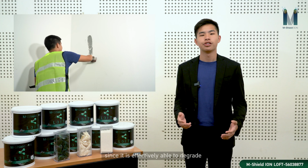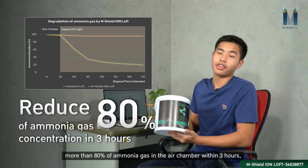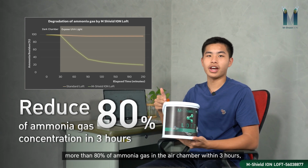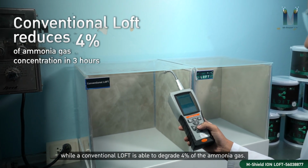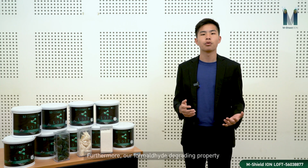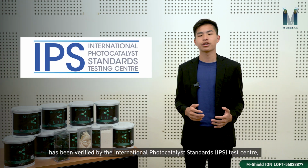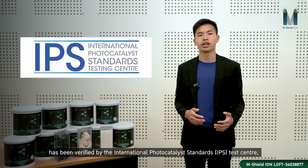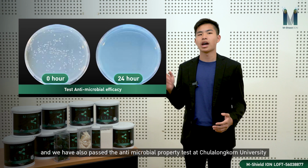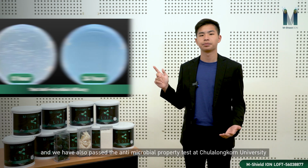After we have purchased the M-Shield ION from the villagers, we conducted an experiment and determined that our product is special since it is able to degrade more than 80% of the ammonia gas in the air chamber within 3 hours, while a conventional loft is able to degrade 12% of the ammonia gas. Furthermore, our formaldehyde degrading property has been verified by the International Photocatalyst Standard Test Center, and we have also passed the antimicrobial property test at Chulalongkorn University.